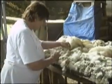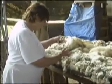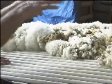Yes, this is a show fleece. It will be shown in several shows, and then I'll sell it as a hand spinning fleece. A good judge will judge the wool based on where it came off the body, off the hip, back, sides, neck. Let's roll this one in and then.